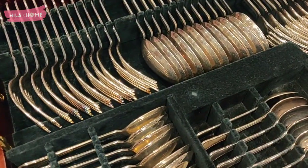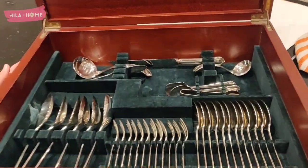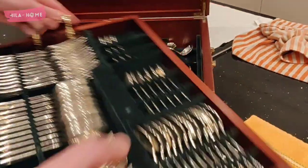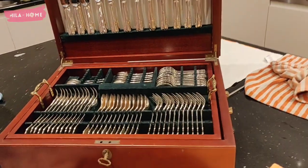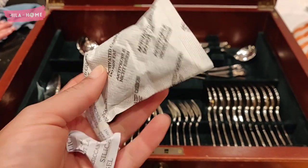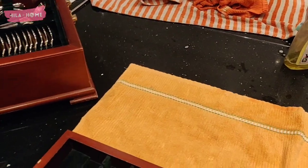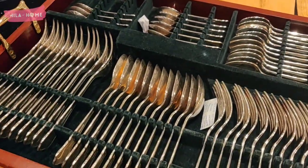Finally, after about an hour and a half, we were done thanks to the help of my daughters. But at least the job is now completed. One final thing was to add some silicone sachets, the ones that absorb moisture, to the trays and the cutlery box itself, because it did have a slightly musty smell and I was worried about some of the dampness from when I used a damp cloth to wipe it down, even though I'd used a hair dryer. So just to be on the safe side, I put in some of these silicone sachets, and that will help to keep everything nice and dry and to keep the stainless steel from getting corroded over time.